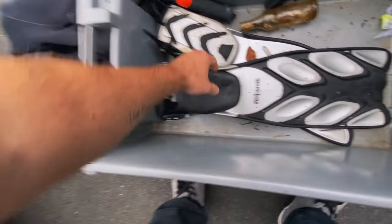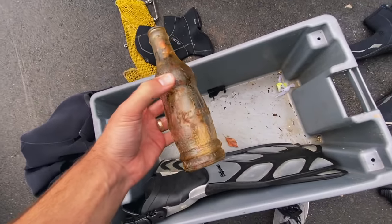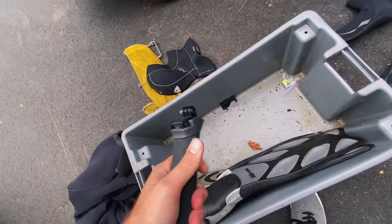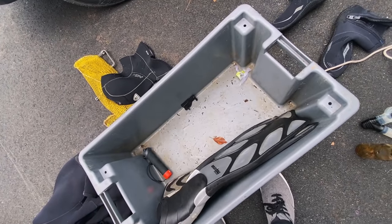and my fins. Oh, there's an old bottle from a previous venture. And my additional GoPro mount, that'll come in handy. And let's go get the kayak.